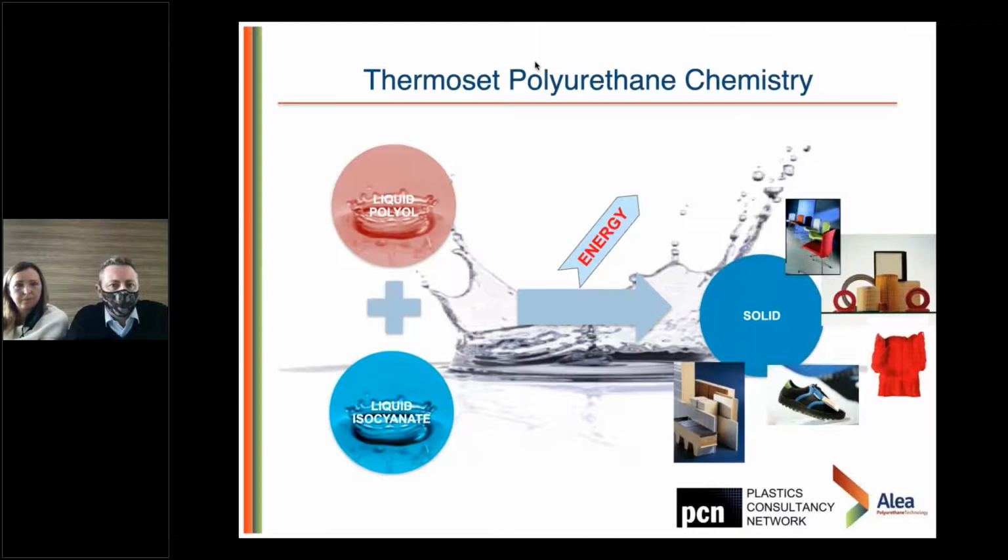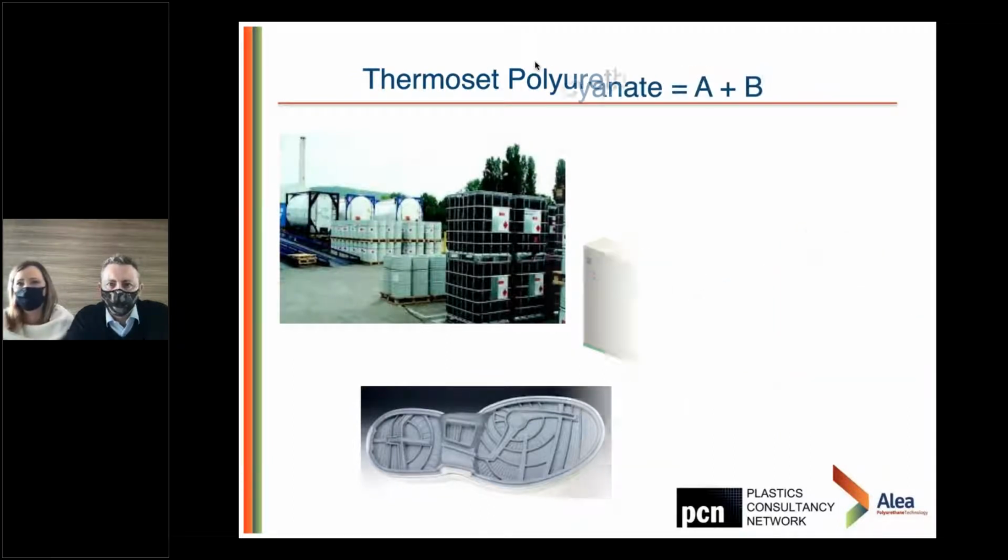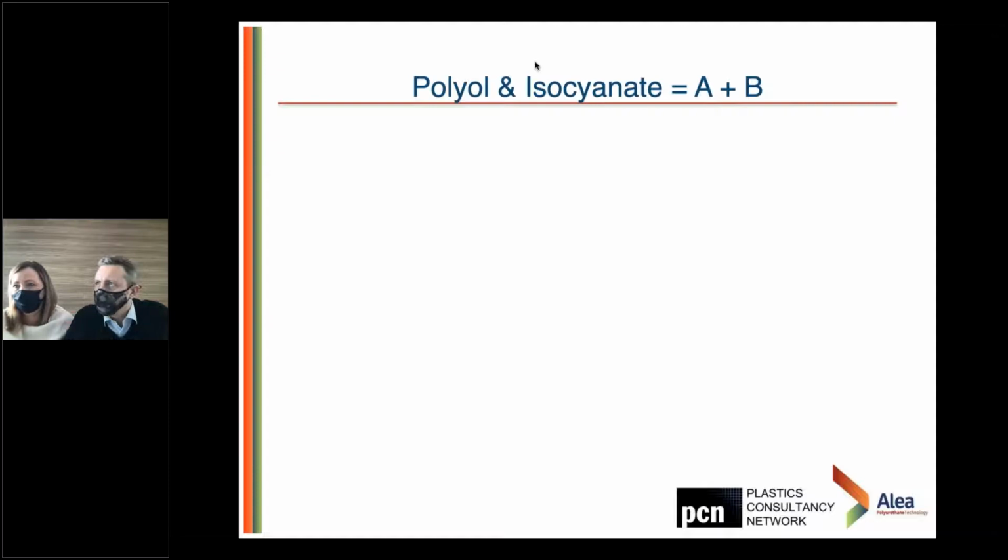As we said, we are starting from liquids. So to transport and store the raw material, we need containers for liquids like bulk, IBCs, drums, tubes, and so on. On the right side, a small scheme of a standalone pouring machine. And at the bottom, we can see a small typical aluminum mold.